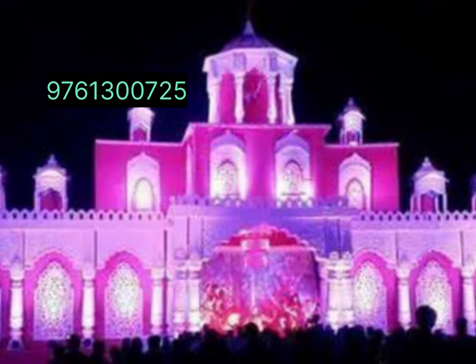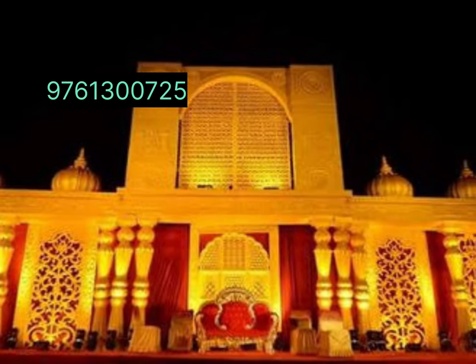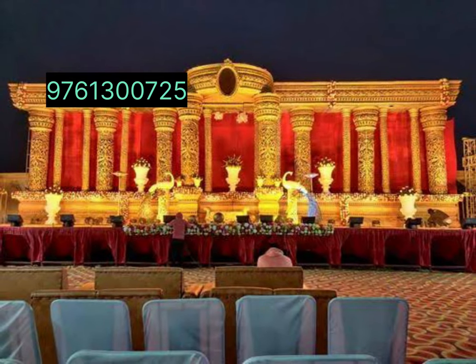Reliable fiber stage manufacturers bring creativity to life. Behind every stunning fiber stage design, there are reliable and skilled fiber stage manufacturers at work. These professionals understand the nuances of material selection, structural integrity, and aesthetic execution. Collaborating with an experienced manufacturer ensures that the final product is not only visually impressive but also safe and durable.